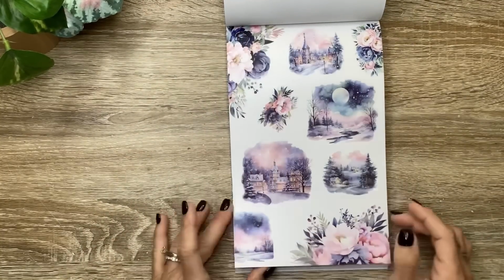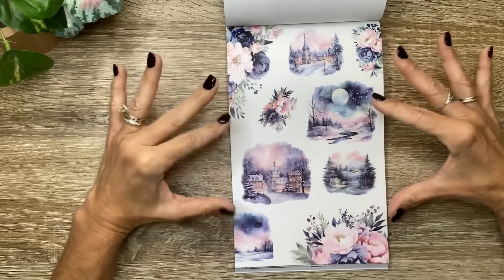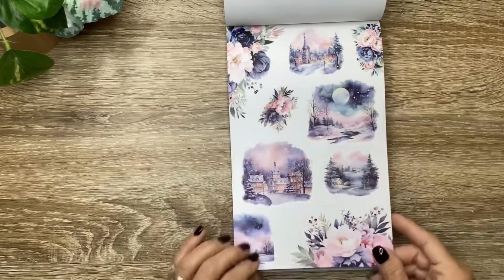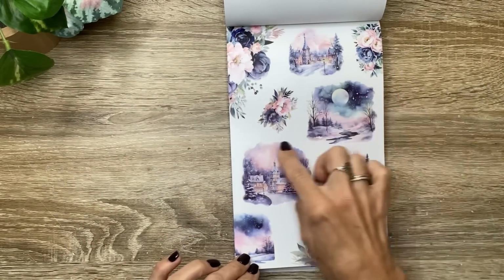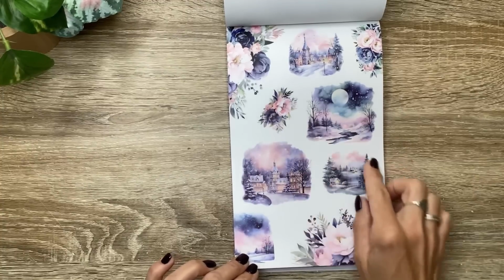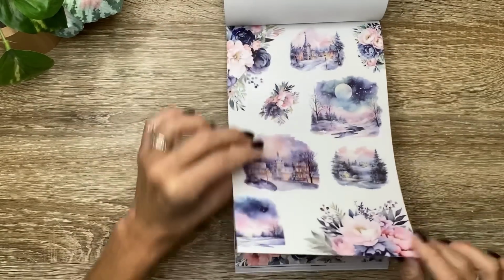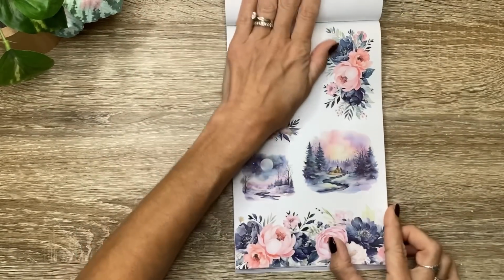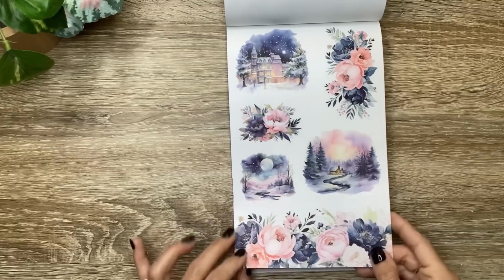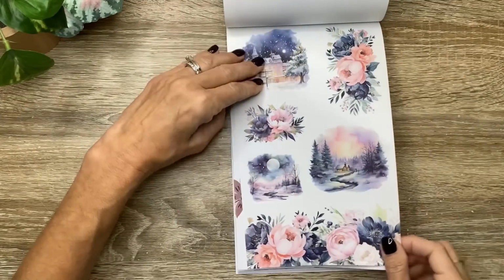Oh my goodness, look how beautiful. This is the prettiest color combo. Pink, blue, and lavender, like a periwinkle, with the florals and these little scenes outside, like a little snowy village, and then a forest scene. Two of those, and those are both on clear. And then also more of the scenes a little bit larger and the large, large floral pieces. Love that too. Two of those on clear.